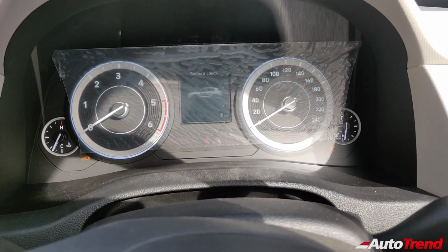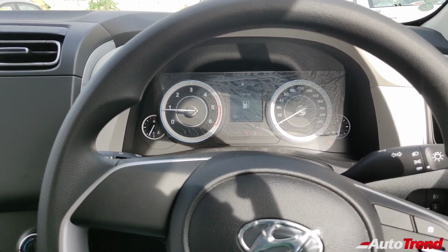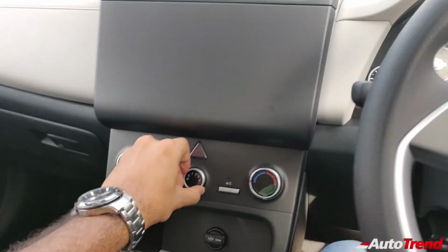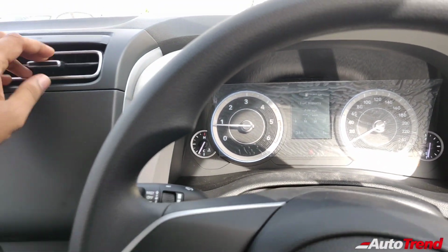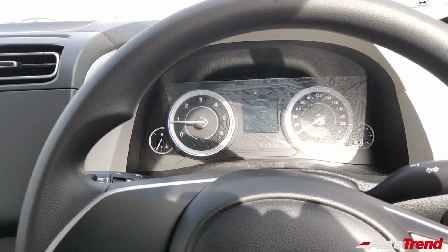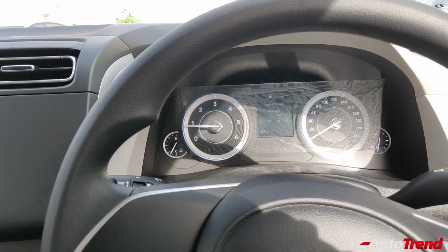This is how the instrument cluster looks like. And I have started the engine, the diesel engine of this car. Let me just turn on the air conditioning. Even though being a manual aircon, it is very effective, very nice and helpful. The throw is smooth. There is very minimal noise from the AC vents as well, so that is nice.